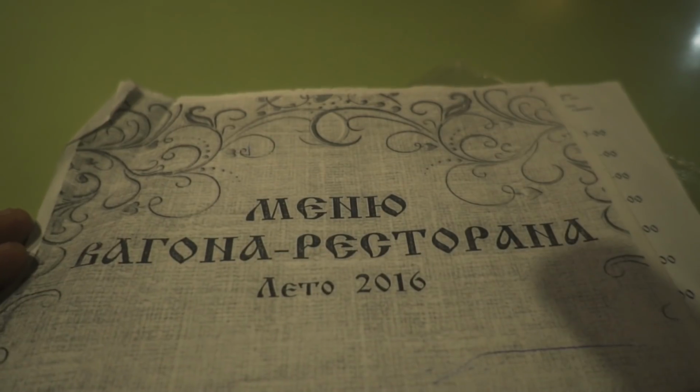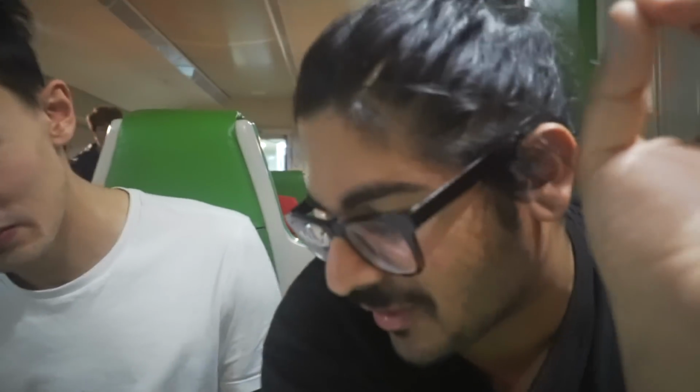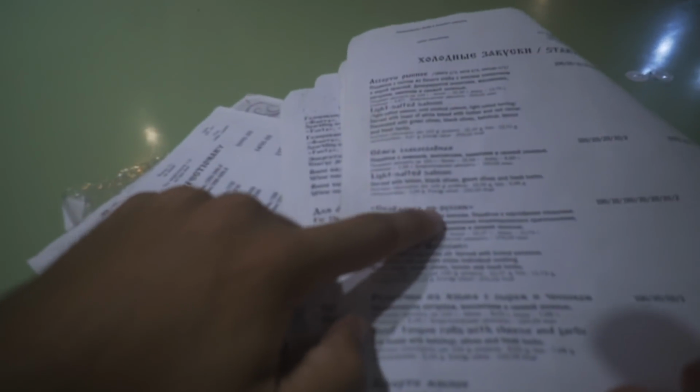English. So, no English. Kind of English. From what we've understood in Russia so far, everything that's labeled English isn't really English. It's sometimes a little bit of English thrown in there. See here, this is the English menu, and we got the chicken. We tried going through the menu and seeing what they'd have.